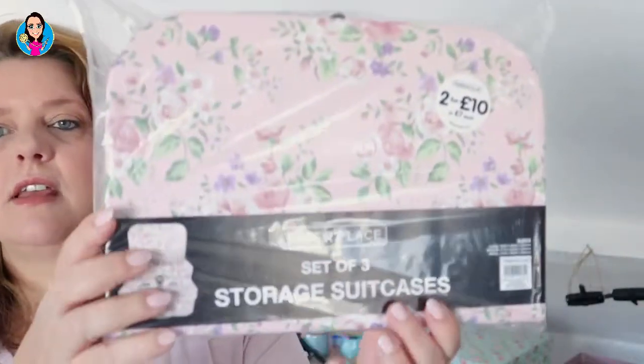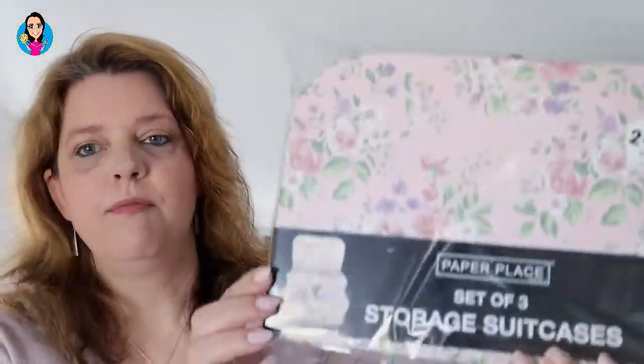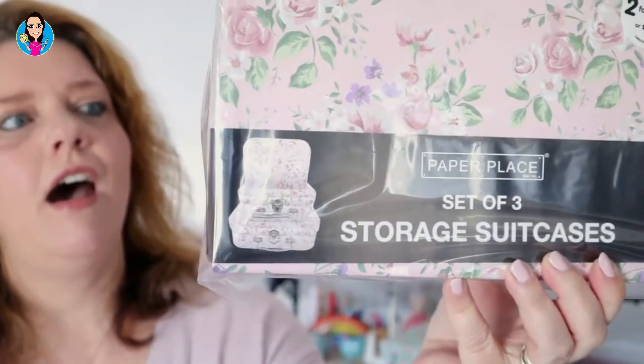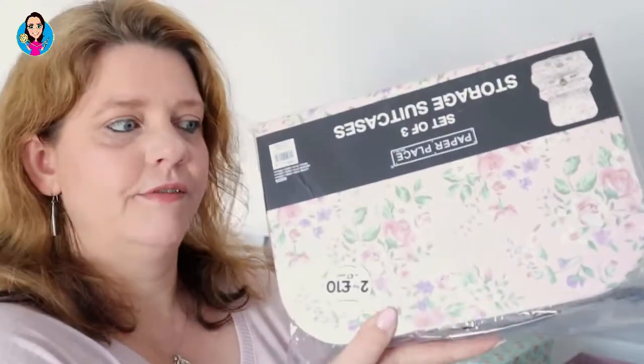So I also bought, I don't know if you've ever seen these before, these little suitcases. They've got little handles on there, and you get 3 that sort of sit inside each other. So you get 3 different sizes there. They are really handy for just having around, storing things in if you don't just want things lying about. You could stack your suitcases on top of each other and just have them as a bit of a display, but then they've got useful stuff inside. And I really liked the colour because it was pink.